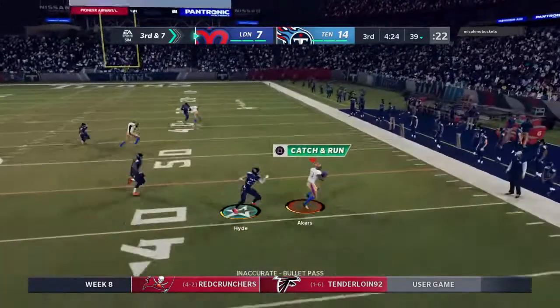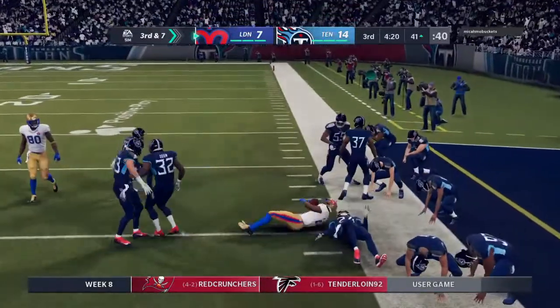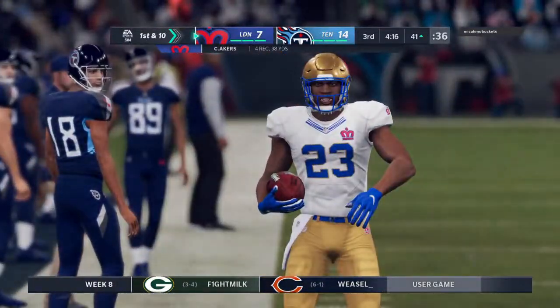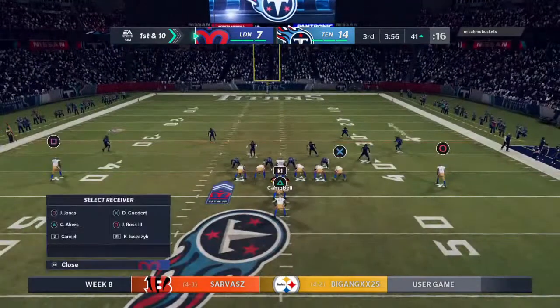On 3rd down, he'll get this to Akers out of the backfield. And he'll have it past midfield almost to the 40 before being taken down. Great way to convert on 3rd down there. 21 yards the play. So operating from Tennessee territory now.